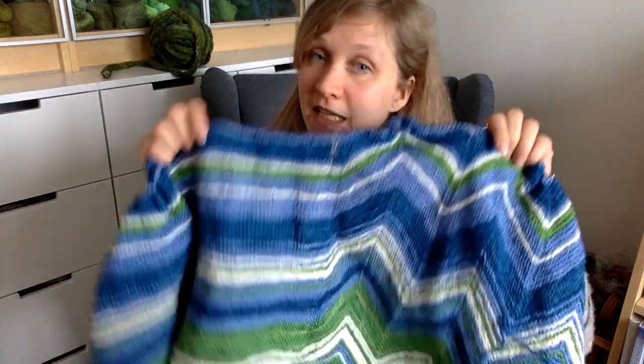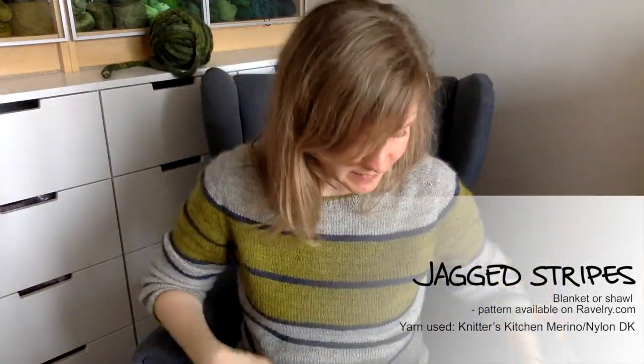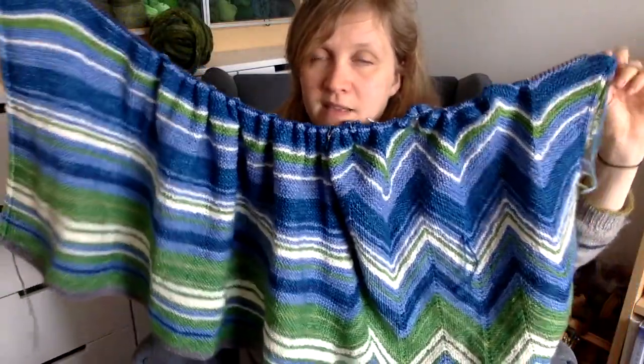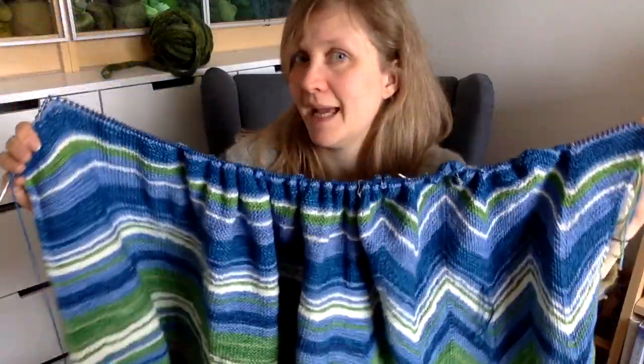But most of those things they show are just plain garter stitch stripes or chevrons or something like that. So I designed something that's both chevrons and stripes. So this is gonna be huge. It's gonna be 140 centimeters in width, and the length I calculated to be around 2 meters. It's gonna be a sizable blanket. Nice and squishy and warm.